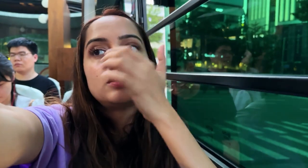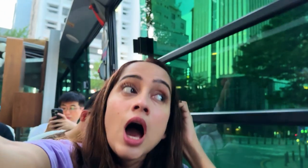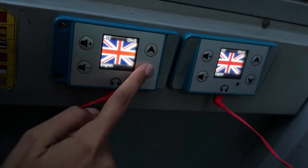Okay, so I have boarded the bus and you have two options. You have an air-conditioned section as well as an open to the sky section. I've obviously chosen the open to the sky section. I honestly don't know what to expect from this tour, so let's just take it as it goes. They've actually given us headphones in which I think there's going to be information about whatever things we're seeing, and you have multiple language options.